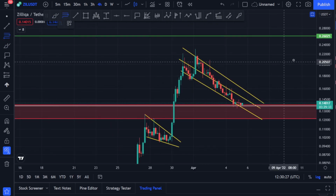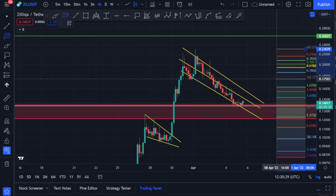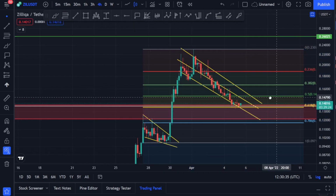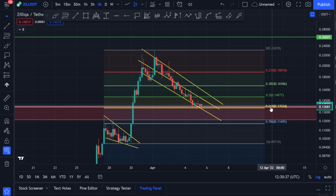Because if you just measure this move from this area to the low over here, you can see it has the 0.618 level sitting right here. This is where you're getting the support. If this area gets held, you could find support here, and we can have a small rally towards the upside.